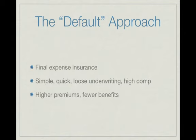The premiums to the client are going to be a little bit higher with final expense than they would see with other types of insurance, and they are going to get fewer benefits. Like I said, there's not going to be any cash value here that they can really tap. But if the underwriting demands it, final expense is a great approach.